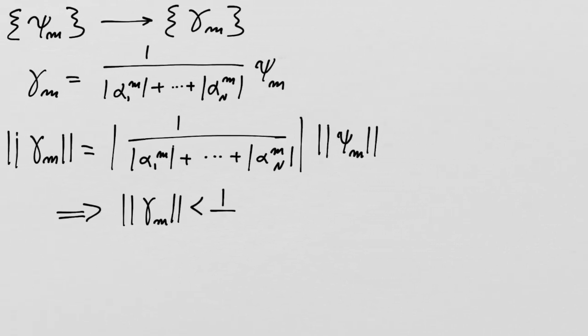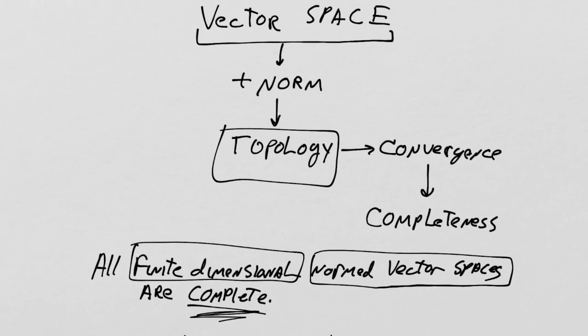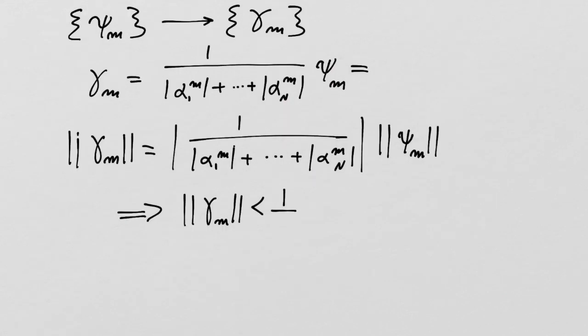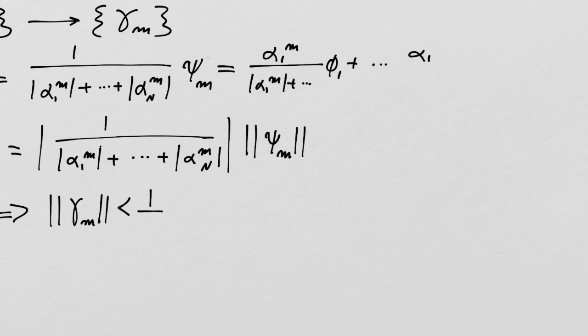And I guess also something else I probably should write down is if we look up here at this expression, we can substitute the expansion of psi m, which is, let's see, where did I define psi m? The expansion of psi m, right here, right? So alpha 1 phi 1, all the way to alpha n phi n. And if I do that, I get alpha 1 m over this sum, alpha 1 m plus dot dot dot, and that's phi 1 plus, and then the same thing, dot dot dot, and then alpha capital N, which is the dimensionality of the space, and then the denominator is the same for all of them, and this would be phi n.